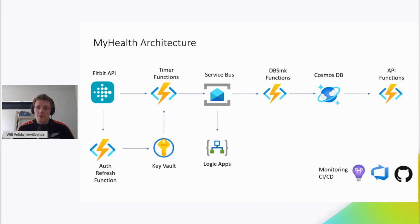I've also got a logic app that, every time an exception gets raised within one of my functions, will send a message to a Service Bus queue. And essentially that logic app will pick up the message from the queue and then send an email to me. So I get a little email saying, hey, something bad has happened in one of your functions. You should go and take a look at it.